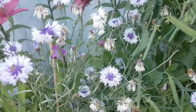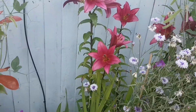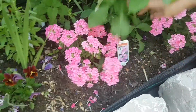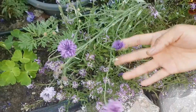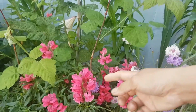And the same with these. These are cornflower too. Look, it's a little hoverfly there. He's doing quite well. And then you got your maroon giant lilies. Very nice. And at the bottom here is verbena pink. They're very colourful, aren't they? You got these little purple ones down here as well. Those are salvias. Okie doke. Snapdragons. Very cool.